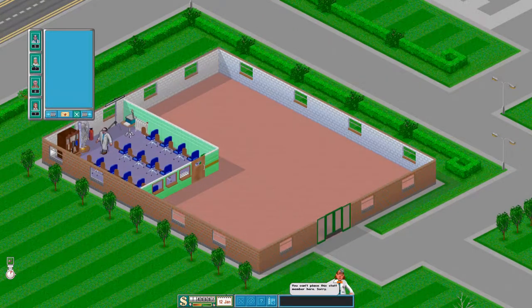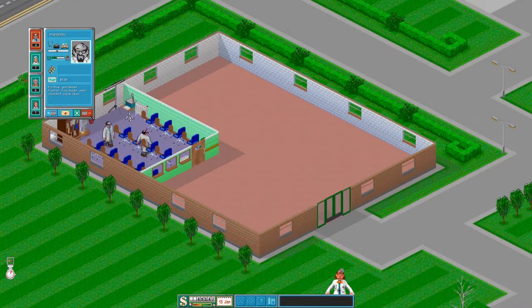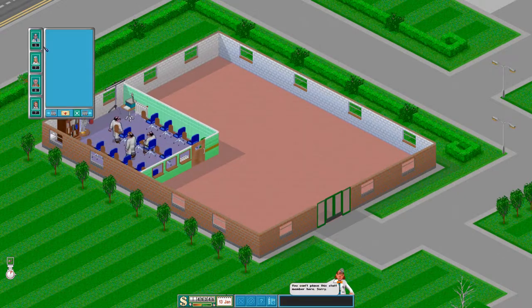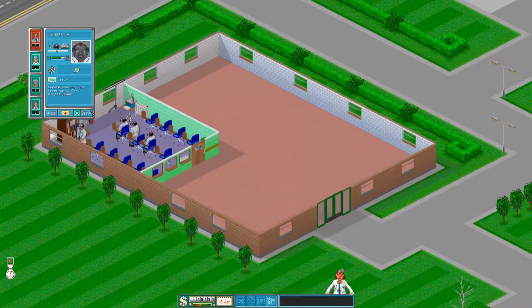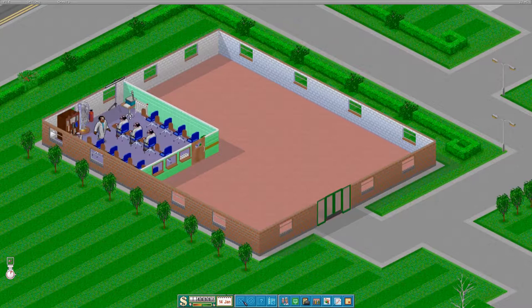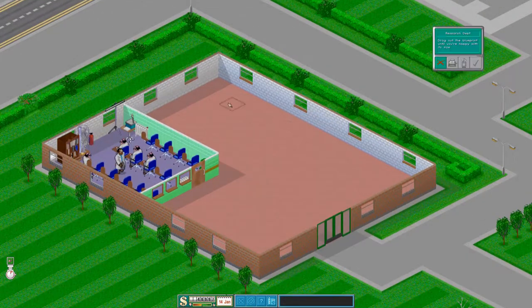a psychiatric doctor, and I'll hire a researcher because I'll need you in just a moment. Another psychiatrist, that's probably not a bad idea. Get a few more researchers. I did want you. Okay, get in there. You're all going to go now and sit down, so that's a little bit annoying, but there we go.